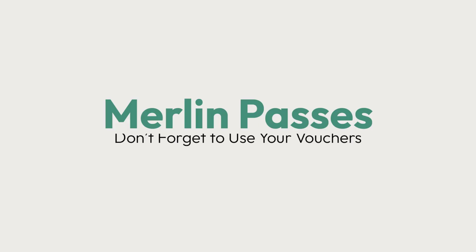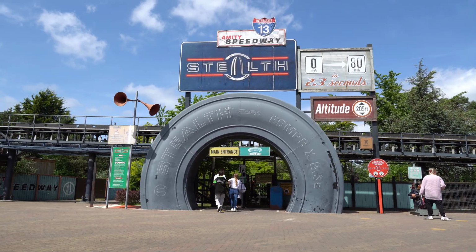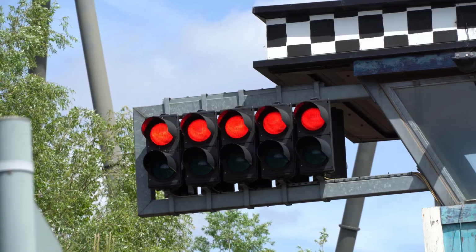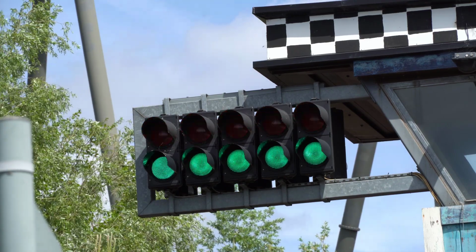If you're a Gold or Platinum Merlin annual pass holder, don't forget to bring your own Fast Track vouchers. I've got a Gold Merlin annual pass, but I don't tend to use the vouchers just because when I visit it's never busy enough. If you're travelling to Thorpe Park with a friend for the first time, it might be worth using them on those extra busy days. Just make sure you book the Fast Track early in the day, as most of the good time slots are gone by the middle of the afternoon.